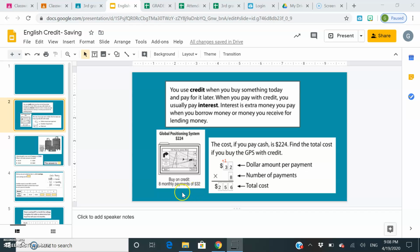So what you have to do with those two is multiply to find what my total is that I'm going to pay for this GPS system. If I pay cash, I only pay $224. But if I pay with credit, I'm going to multiply 32 times 8. Now 2 times 8 is 16, so I put the 1 at the top and the 6 on the bottom. Now 3 times 8 is 24, but I don't just write 24, I have to add the 1. Don't forget to add the top number. 24 plus 1 is 25, so I can put 25 on the bottom.